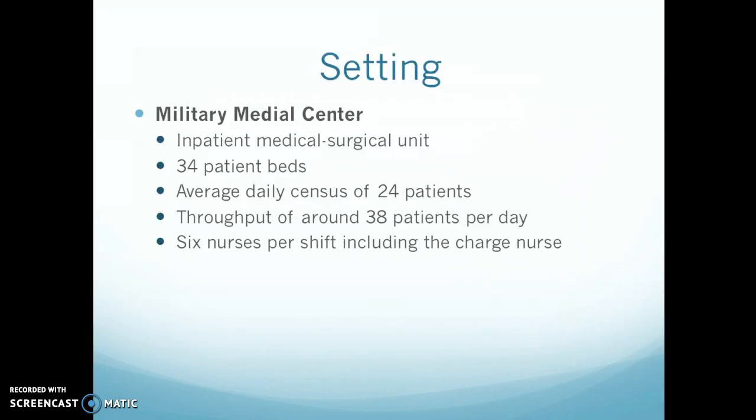So the setting: this orientation program is going to be at a military medical center. It's an inpatient medical surgical unit with 34 patient beds. Their average daily census is about 24 patients, and their throughput is around 38. So the same patients that they start off with at the beginning of shift necessarily aren't going to be the same patients that they'll have at the end of shift. They can have a complete turnaround. And the shifts are set up with 6 nurses per shift, including the charge nurse.